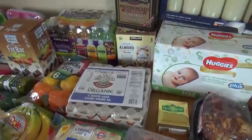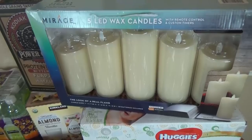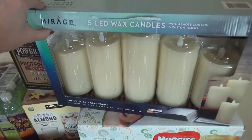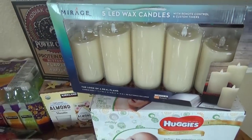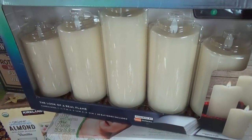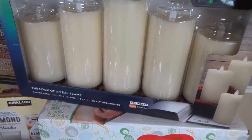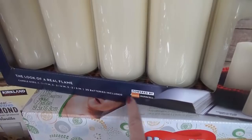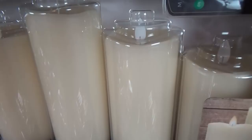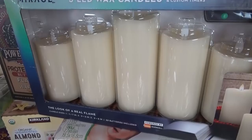Starting with the non-food items first, I picked up some LED fake candles. These were in the clearance section left over from Christmas, and the box is a little bit damaged, but they were marked down, so I'm okay with that. This came with 5 candles that actually have a remote control and a timer as well. And these were marked down to $29, which is a little bit pricey still, but it comes with all of the batteries. So there's 20 batteries included, so I thought that was probably a good deal. And I don't know if you can tell, but the little flame right there actually moves back and forth to make it look like a real flame. So I'm excited for those.